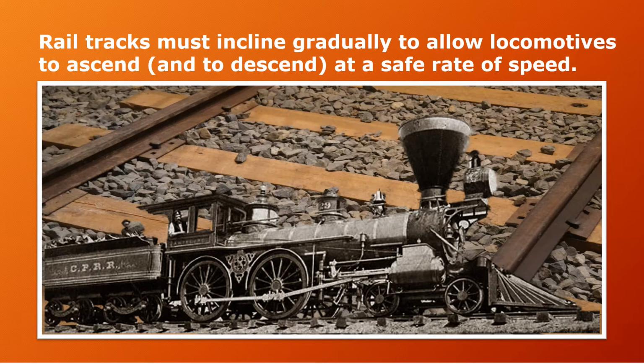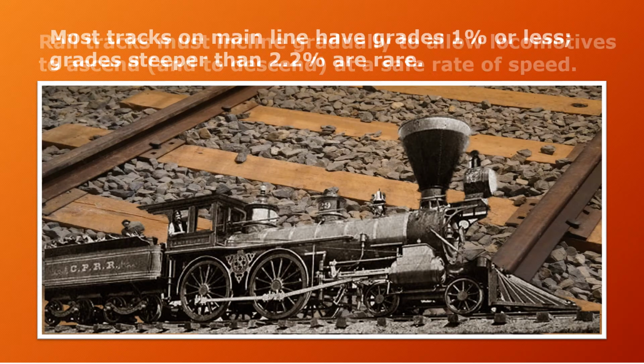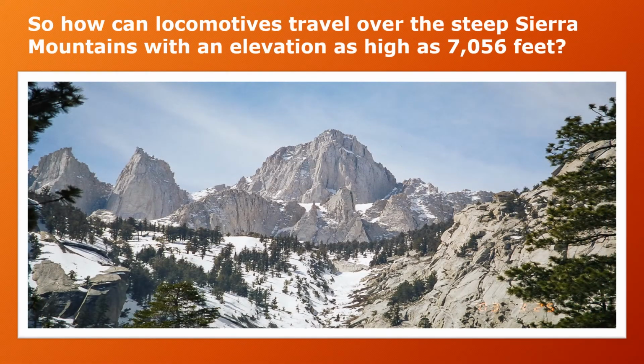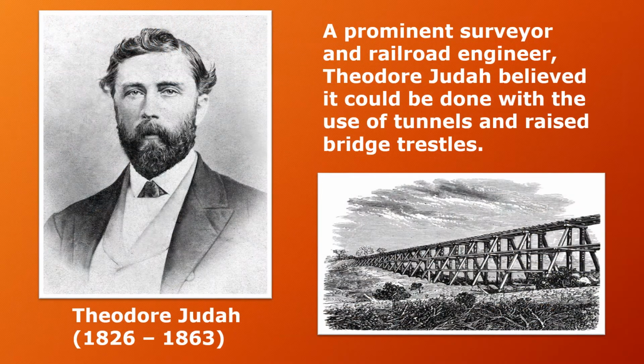Rail tracks must incline gradually to allow locomotives to ascend and to descend at a safe rate of speed. Most tracks on main lines have grades of 1% or less. Grades deeper than 2.2% are rare. So how can locomotives travel over the steep Sierra Mountains with an elevation as high as 7,056 feet? A prominent surveyor and railroad engineer, Theodore Judah believed it could be done with the use of tunnels and raised ridge trestles.